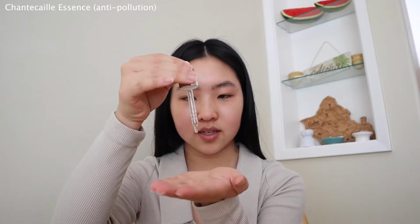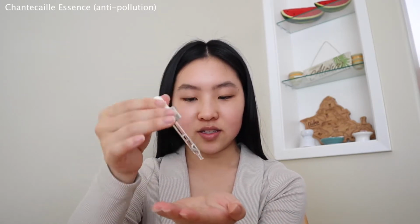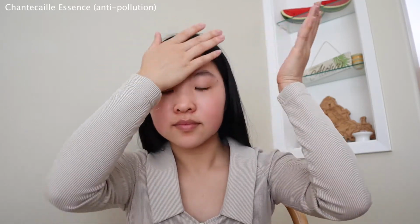So I'm going to go right in with my essence. It's the first step that I do after I wash my face, and this is the Chantecaille Essence and it's anti-pollution. So I just add about half a dropper. I think an essence is really important for everyone after they wash their face because once the water hits your skin, your face is going to feel really dry and parched. I know you know what I mean.